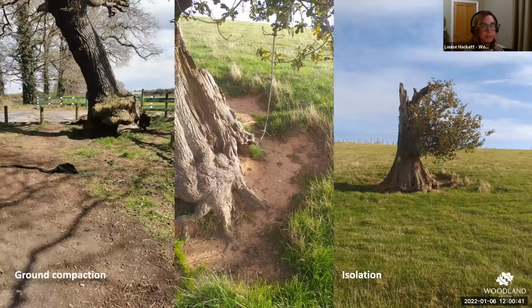So just to briefly cover some of the things that I've come across that I've identified as some of the risks and threats that some of these trees face. So ground compaction is one. So the picture on the left is the Parliament Oak. That's actually one part of the tree. It looks like two just mature oaks, but it is actually the remnants of an incredible ancient tree, but you just wouldn't know it seeing it without understanding its history. It's visited quite regularly, but also on a popular dog walking path, so compaction is quite a big issue there. The tree on the right in the middle, it's the same tree.